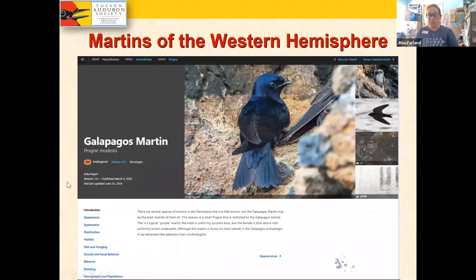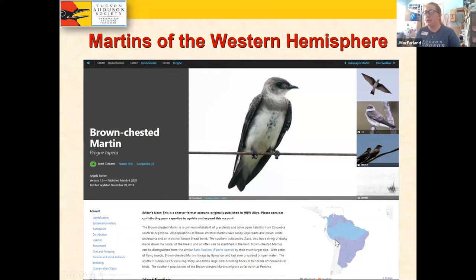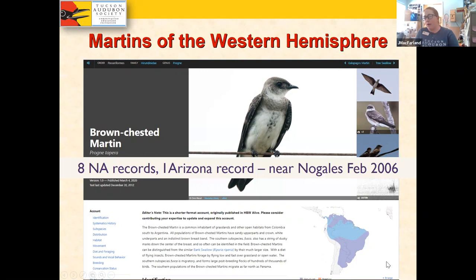And then the Galapagos martin, how exciting is this? It looks like a small purple martin that is only in the Galapagos Islands. And then interestingly, the brown-chested martin, which again is a similar size and shape to our purple martin. It doesn't really look that much like an adult male purple martin in terms of coloration, but really does in terms of size and shape, and looks a lot like a giant bank swallow. And this is a bird of South America as well. But there is actually an Arizona record for this bird.